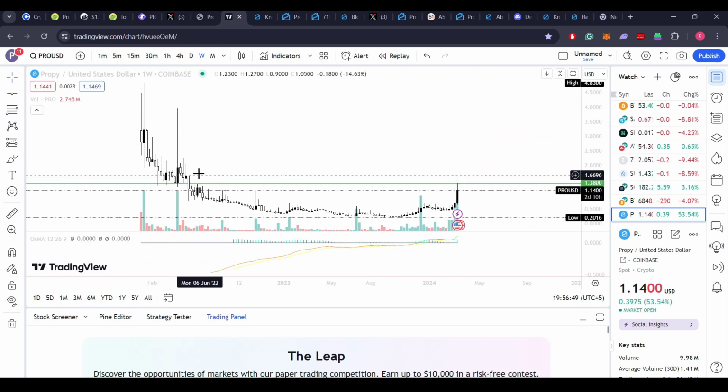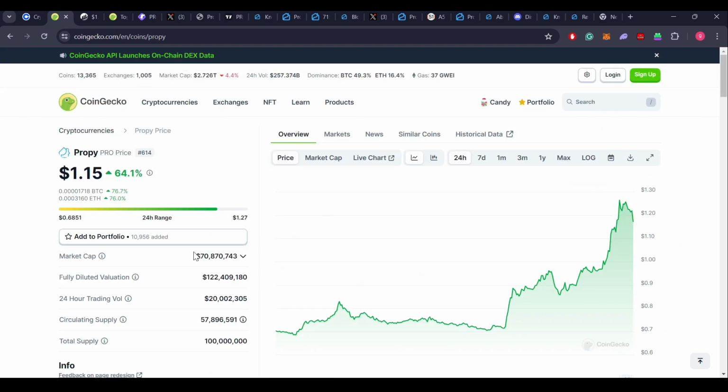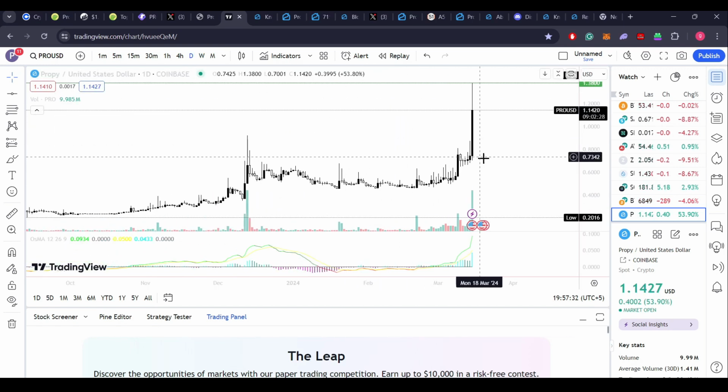In terms of a big pump like this, I think if we do break this resistance, we may have another run like this. I think around April of 2022 it may have had a lower supply in circulation, which is why I think this big pump came out. As of now, it already has a market cap of around 70 million. To pump like that, I think we need a lot of capital, but it could actually 2x from here if this resistance does get broken. Still, as you can see, it did not close above that. So I think this resistance is pretty strong, and I think it will be making some corrections as well.